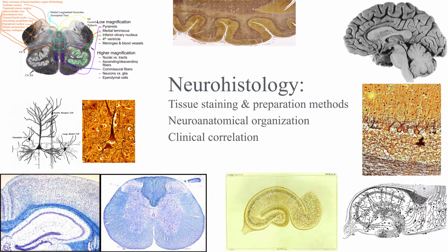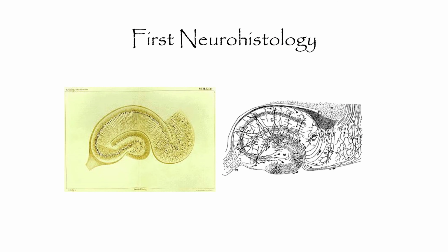Alright, so today is the day that we're going to peer into the nervous system and visualize all these incredible and fascinating structures. It really is astonishing. And so I want to start at the very beginning. We talked a little bit last week about the first neurohistology.